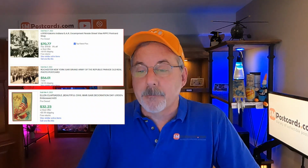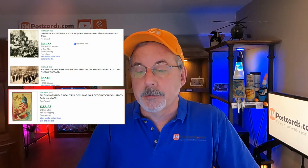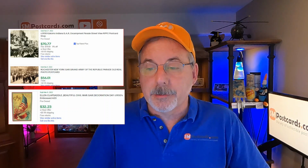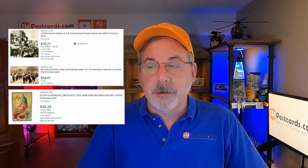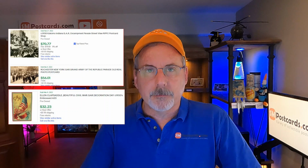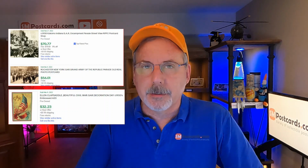Then you get into some of the normal ones that I see. And the bottom one here is Allen Clapsaddle, beautiful Civil War Decoration Day, circa 1900s embossed. And then there's the inventory number. I'm thinking what really sold this is the Allen Clapsaddle of the GAR. Because as you'll see here in a minute, on these normal GAR cards you'll see GAR, G-A-R, across a lot of them. But sometimes they look just like normal patriotic cards. But I think Clapsaddle helped move this card. This is kind of an anomaly that I've seen with these patriotic GAR cards. But the RPPCs, definitely take a second look at. But let's look at the low and look at the extreme of what's selling.